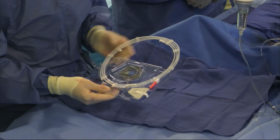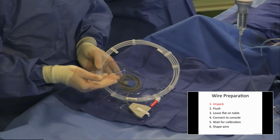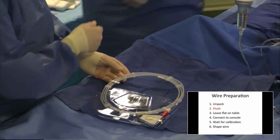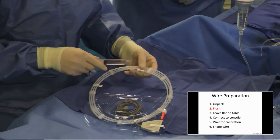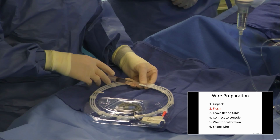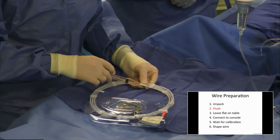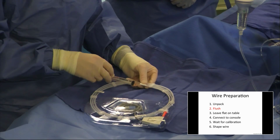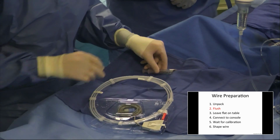So there are three main things we have to do with this wire in preparing it. The first thing is obviously to unpack it. Then the next thing is to flush it, and Iqbal's very kindly passed me a saline syringe. I'm just going to flush this. I haven't exposed any of the electronics at the moment, because we know that can cause problems if you do get them wet. So first thing, I'm just going to flush that. That activates the sensor and really gets things moving.